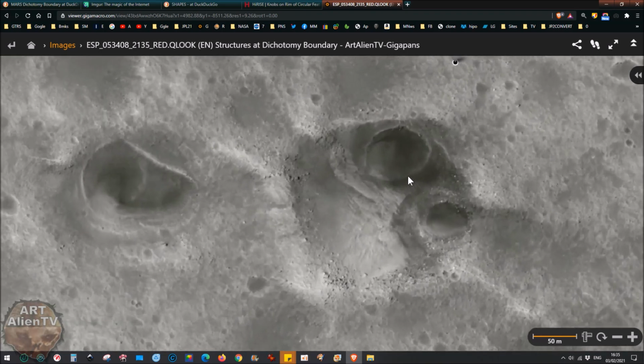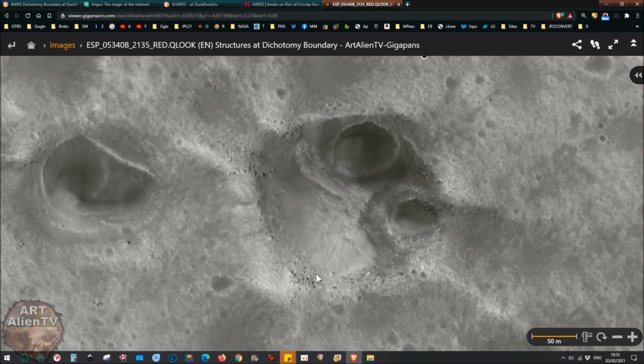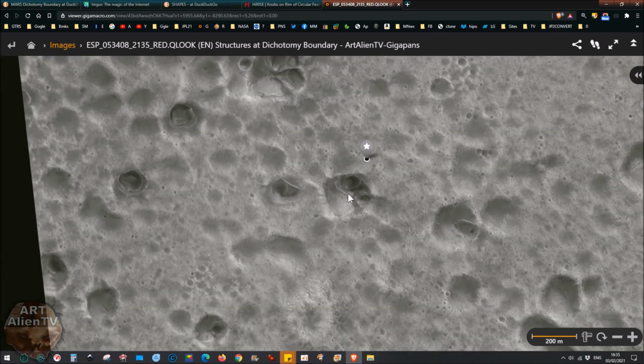And some of them have got really weird stuff inside them as well, like this one, where they've got structures inside the outer structure. So they've got inner structures and what look like almost like bunkers. It's very, very strange. I'll show you some more of that in a minute.